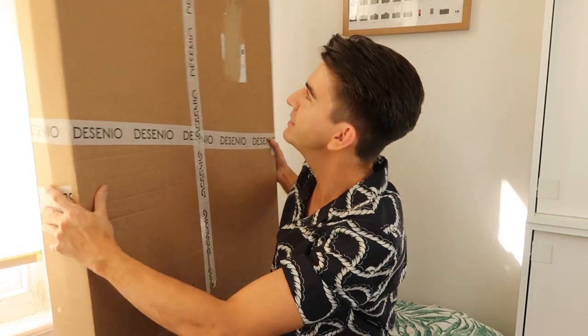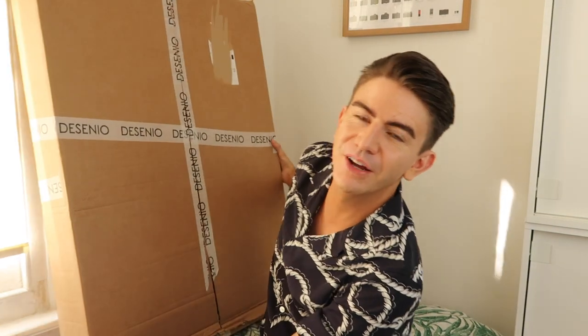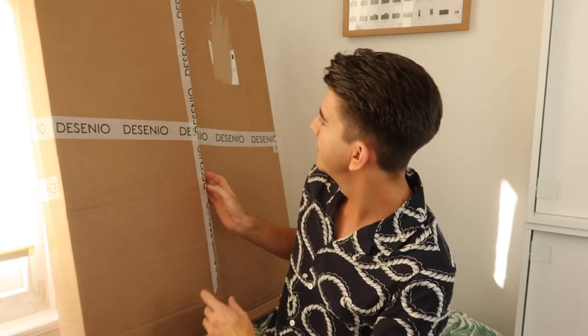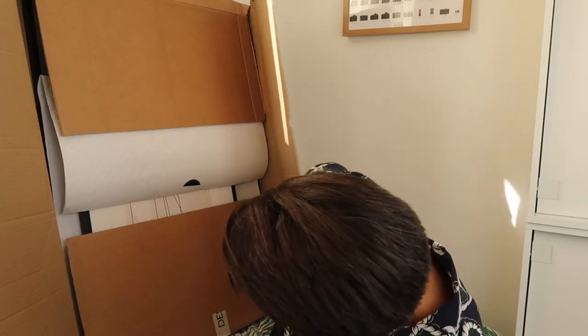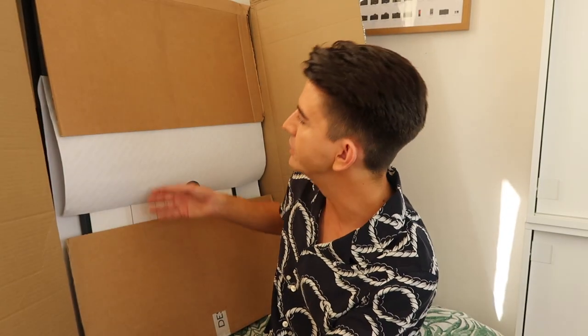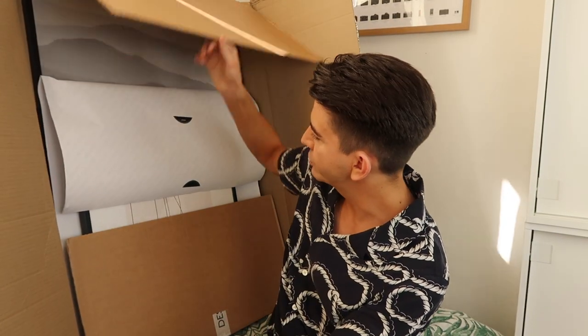So I've got the box here. This is what they all came in, just to give you an idea of how they were delivered. So yeah, here's the box. Again, I've already framed these ones because I thought it would be a bit of a faff to show you on camera the framing process. And the framing was straightforward.